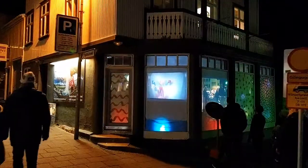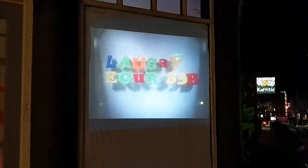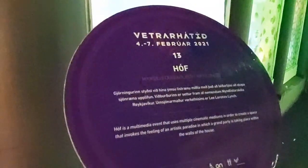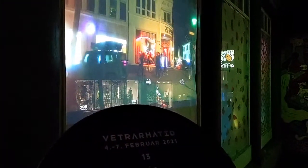So what is happening over here? Laugarvegur 33B. So this is another art installation called Hove, a multimedia event that uses multiple cinematic mediums in order to create a space that invokes that feeling of an artistic paradise in which a grand party is taking place within the walls of the house. Yeah, long description.